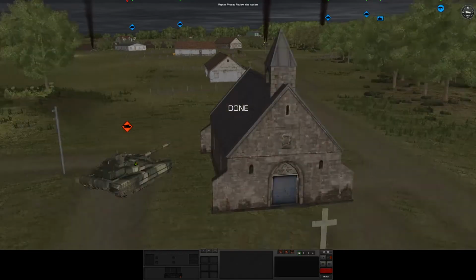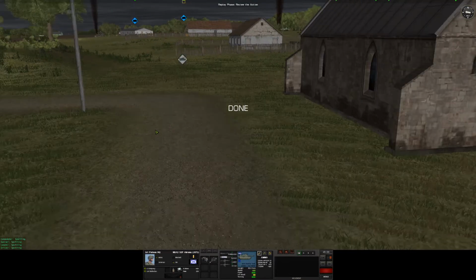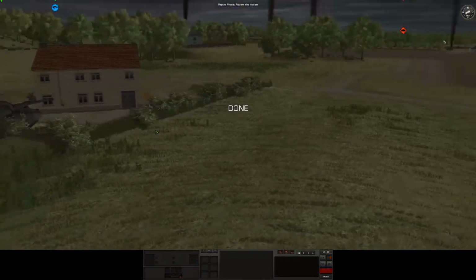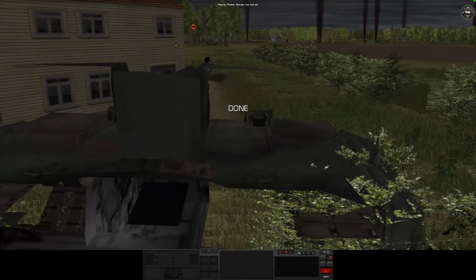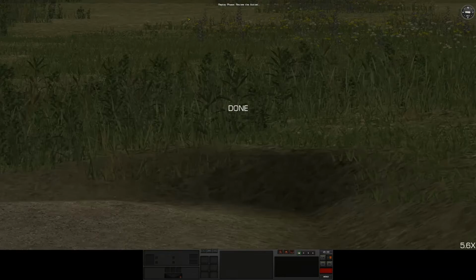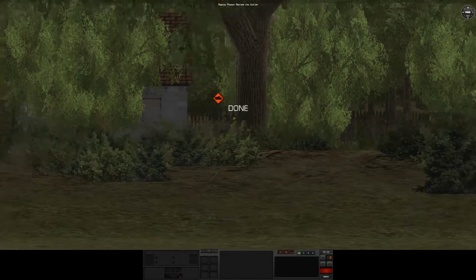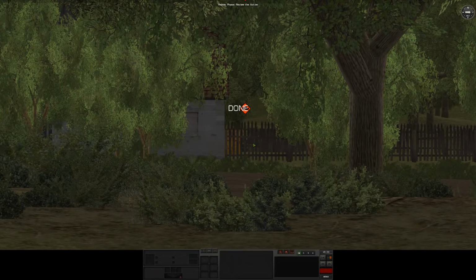Now where... Ooh. That's presumably not far off being able to hit each other. Oh yeah, okay, I see why. You're just the wrong side of this house. Maybe there isn't a view through. Yeah, okay. That's him there.